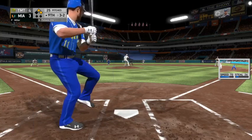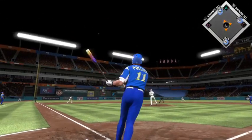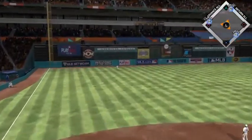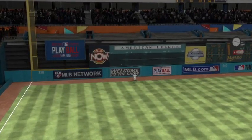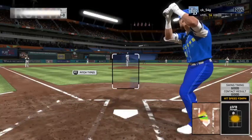3-2. There's a swing, and he sends a ball high in the air into left field. And this ball is gone. No chance to make a play on that one.